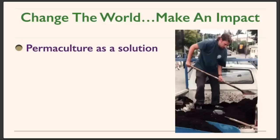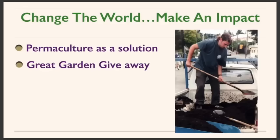Here's a picture of me, probably about 20 years old there, as part of the Great Garden Giveaway project that myself and a bunch of friends initiated. We actually had an organization we started called Planting Earth Activation, the acronym there, PEA, or P as in the pea that you eat. What we did is we gave away gardens in our community. We would take a whole neighborhood, knock on the doors of all the neighbors who had lawns in their front yard, and then ask them if we could just give them a garden for free.